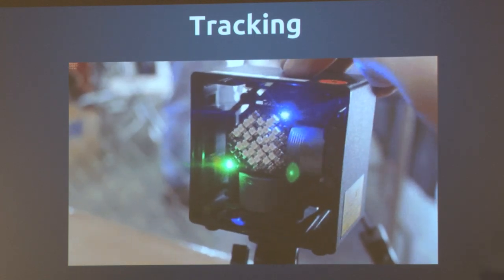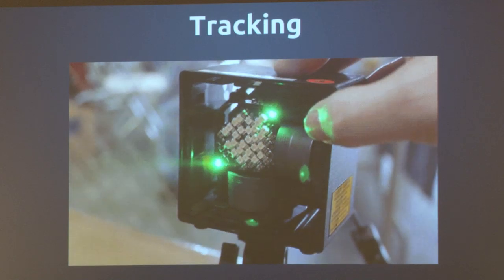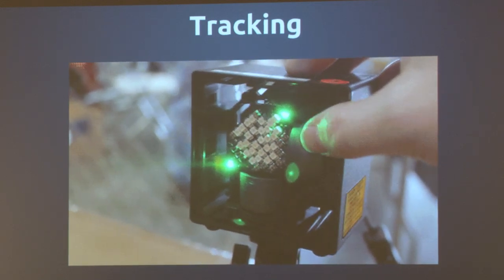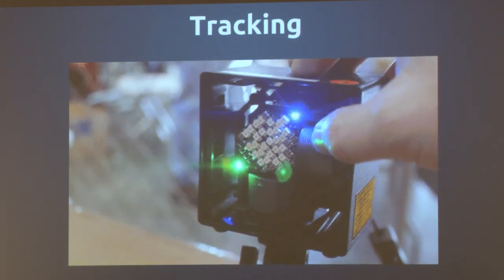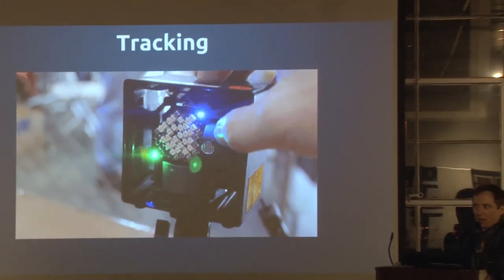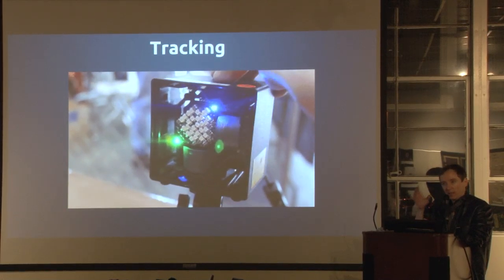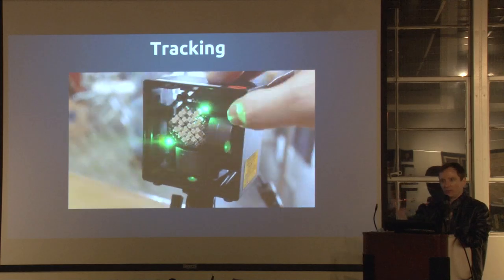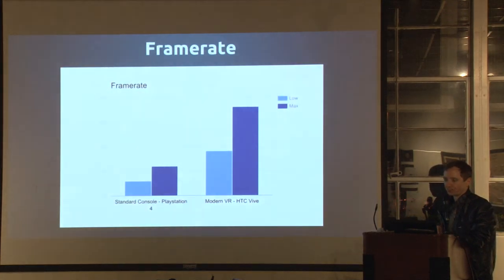So that's the inside of these little boxes. Those actually aren't cameras. Those shoot lasers, essentially, that triangulate. They hit the sensors on the headset, and it's able to triangulate your position in the room. And so accurate tracking is very important, because if you turn your head and the screen doesn't also move at the same time, you'll get sick and it won't feel real.